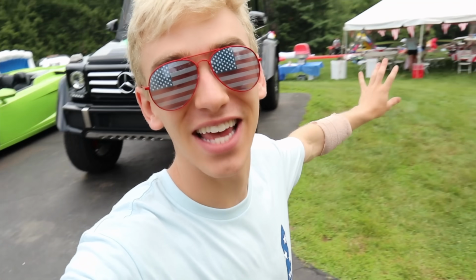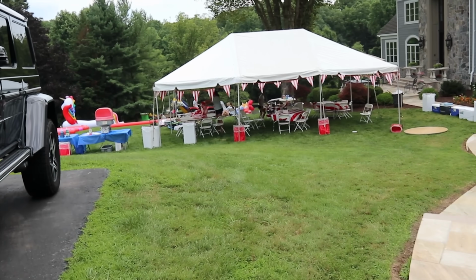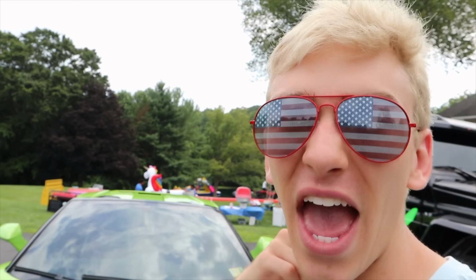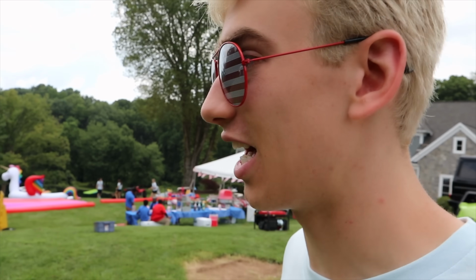And back here, Sharers, it's where it starts getting absolutely insane. So you see just a normal tent right now, right? Well, no. Because beyond this tent, there is so much more. We have the world's biggest backyard slip and slide. This year, it's going to be faster, longer, and more insane than it's ever been because we've got some really cool slip and slides to go down the hill.